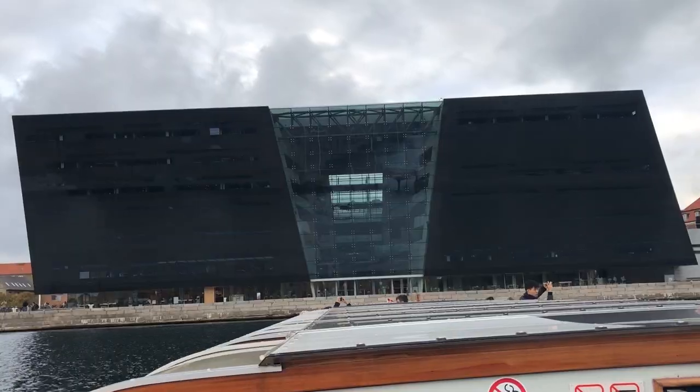We are taking a canal tour right now. Yep. And it's really nice. I thought it would feel a lot colder than it does, but it doesn't really feel windy at all. No, it's perfect. It's a really nice, comfortable day. Yeah, really comfortable.